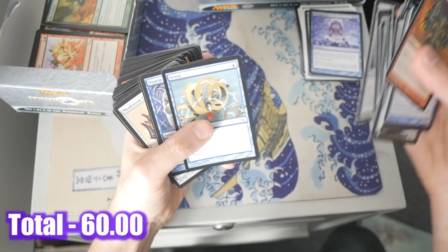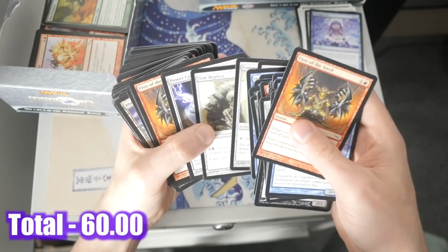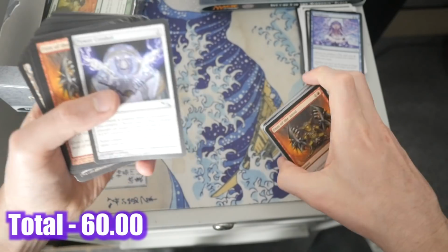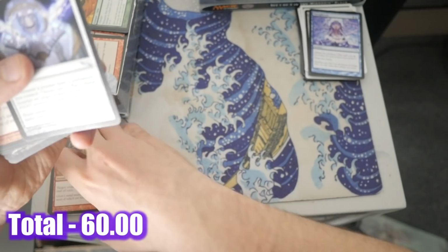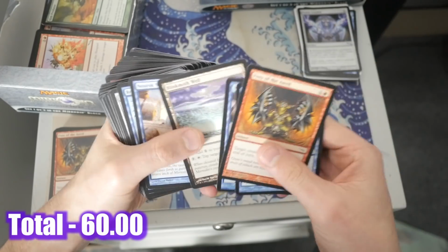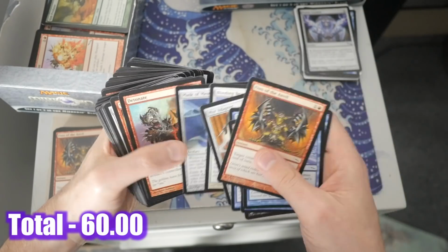Again, Thoughtcast, good card in Pauper. This is what I mean. This set is beautiful for Pauper. Okay, Power Conduit. This card, I think it might be around $1. I'll put that aside, and we'll check the prices after as I'm editing the video.